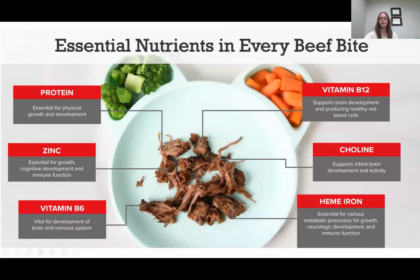Here's kind of a chart talking about the essential nutrients in every bite for the children. Protein, that's essential for physical growth and development. Kids, they're very active, so getting them good sources of protein to help fuel that is important. Zinc, again, it's essential for growth, cognitive development, and immune function, helping them build healthy immune systems. The vitamin B6, it's vital for the development of brain and nervous system. Vitamin B12, again, supports brain development and also producing healthy red blood cells. And then choline, another one that helps support that brain development and activity. And then iron, that's essential for various metabolic processes, growth, neurological development, and immune function. So you can see, as I mentioned earlier, you're getting a lot of bang for your buck when incorporating beef into your diet. And especially in those early years, it's essential to get those nutrients to children as they're growing. And beef is an awesome source to be able to get that.